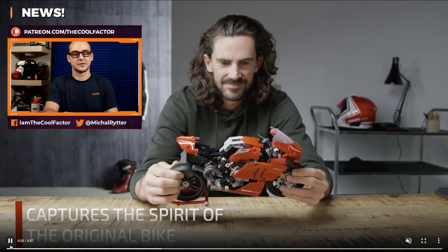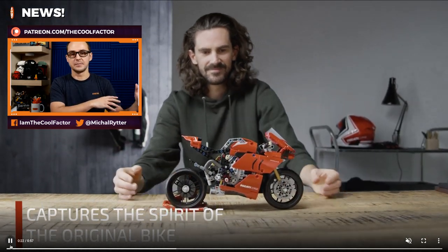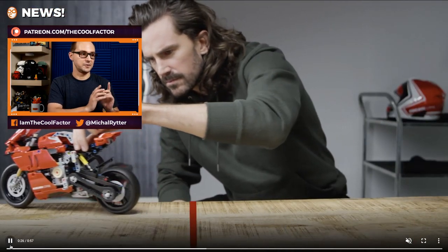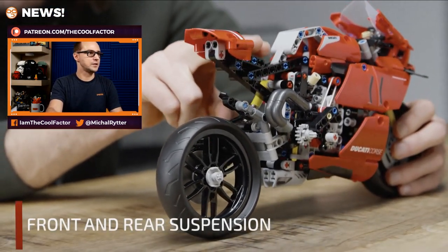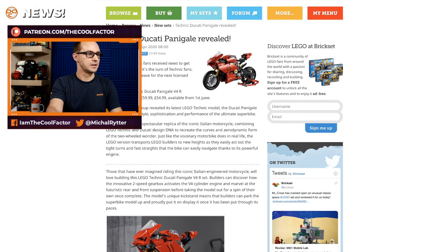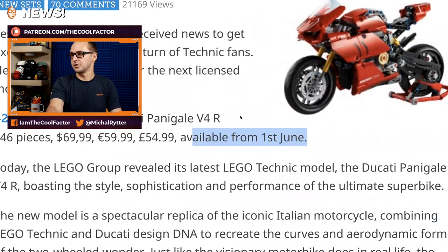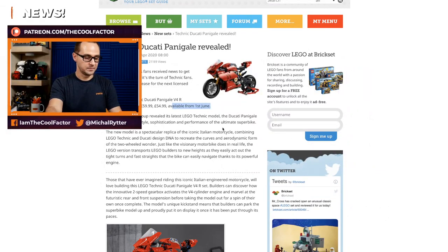Technic has a really good line of sets. It had that BMW before, and Creator had the Harley, a lot of good stuff. So this one is coming pretty soon, actually. Let's see if there is information on that yet. June 1st. This is the June 1st launch, basically. So yeah, very cool set. That was the Technic.